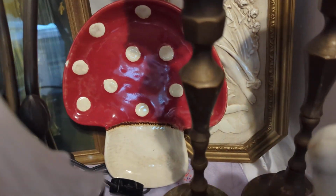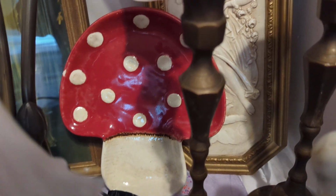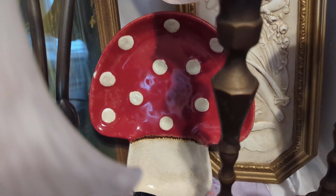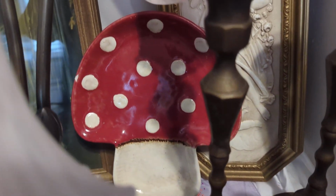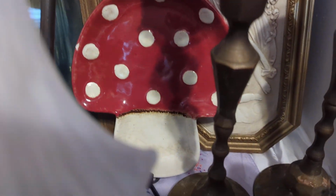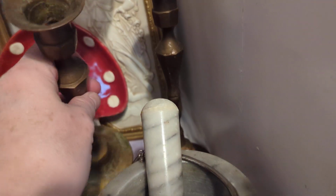Okay, then back here, this is just an adorable little mushroom dish. It's not for food use. It says that on the back. It's priced $12.99 somewhere. But I thought somebody might enjoy this. Of course, you could use it as a spoon rest or something like that. I was thinking you could also put your stones on it, maybe. I don't know. There's just so many options, and it's adorable. So I had to pick it up. Back here are two brass candle holders.